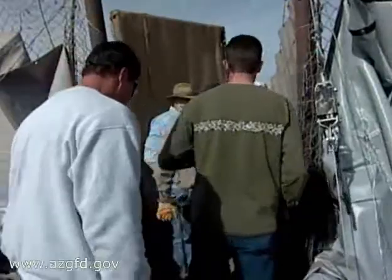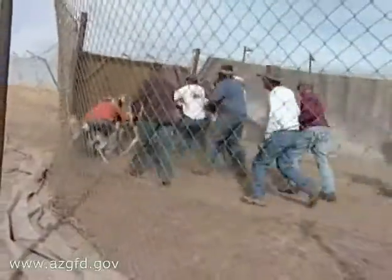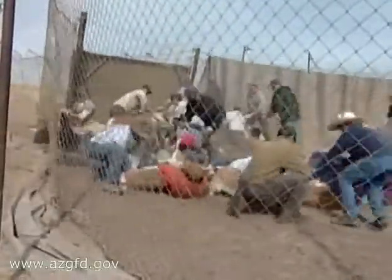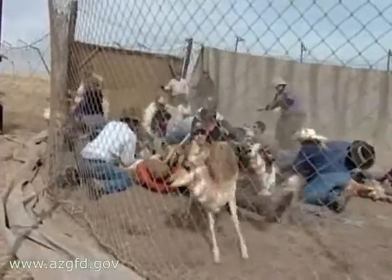Once the capture team is in position, the tarp is pulled back, allowing a few pronghorn to escape, or they are quickly subdued. Now you can see why capture personnel are affectionately called muggers. The action is fast and furious.